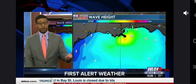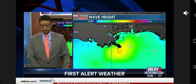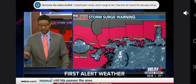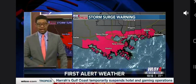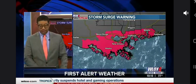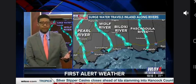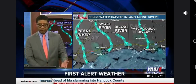But boy, those waves are really coming up, 24 feet. It's a pretty tall wave out there in the Gulf of Mexico as we see the water being pushed toward the coast. The storm surge warning is still in effect: 6 to 9 feet for Harrison County, 4 to 7 feet for Jackson County, 8 to 12 feet for Hancock County, and it gets even worse out by the Louisiana coast, 12 to 16 feet. Putting that in other terms, when these surge waters come in, they go up the rivers. You're going to see some of this causing river flooding along the Pearl, Wolf, Biloxi, and Pascagoula rivers.